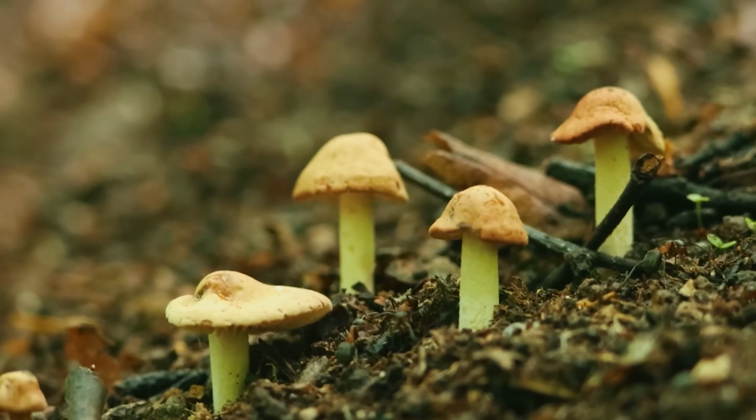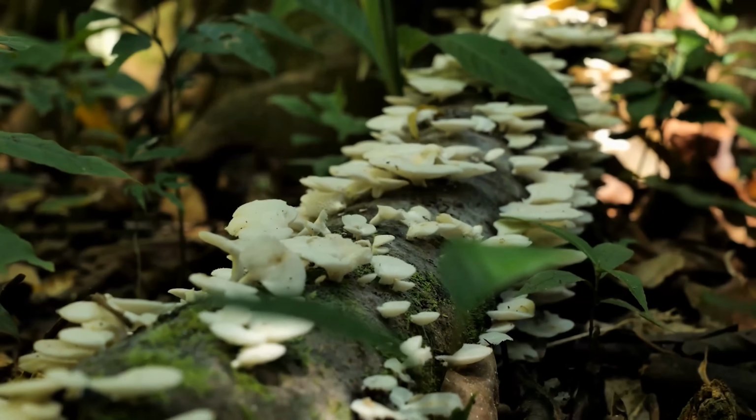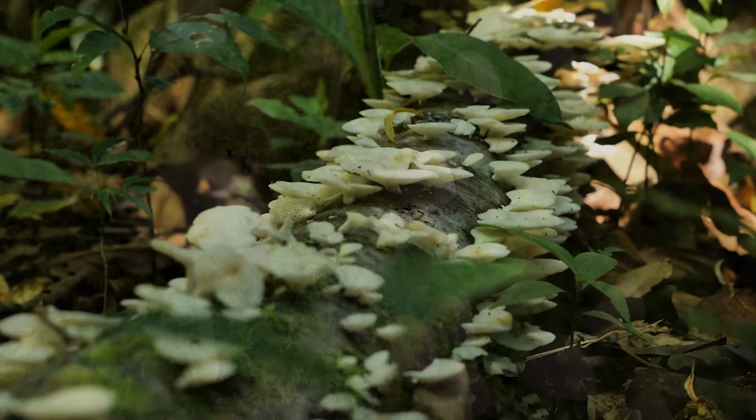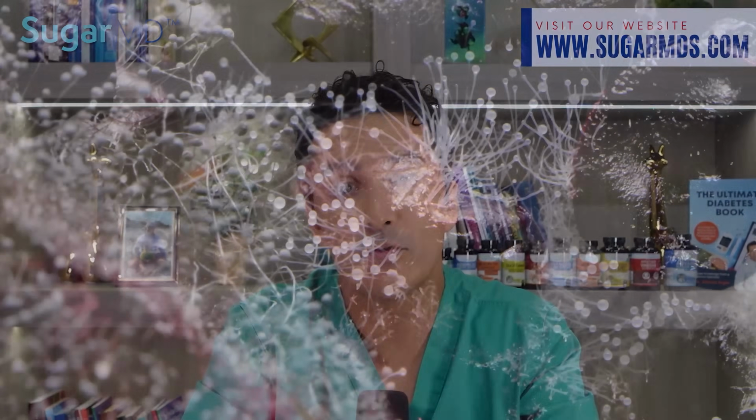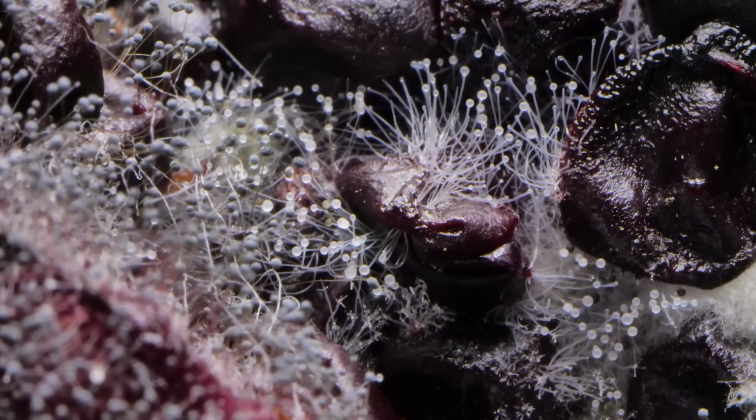Fungi are incredible organisms that play a vital role in our ecology. They help to break down organic matter, releasing nutrients back into the soil. They also form symbiotic relationships with plants, helping them to uptake water and minerals. In fact, some estimates suggest that there are more fungi in the world than plants.